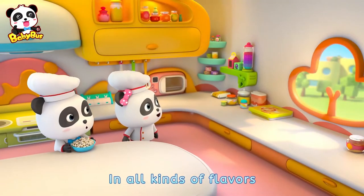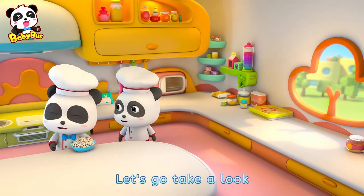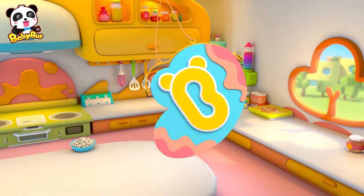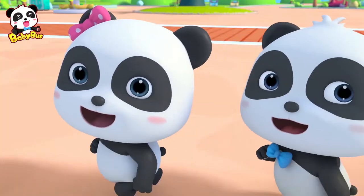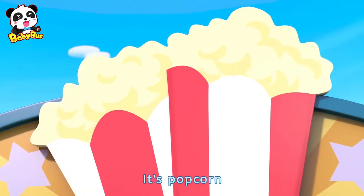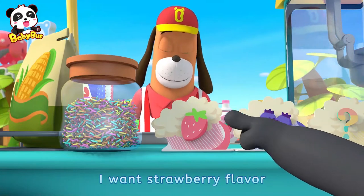Popcorn in all kinds of flavors! All kinds of flavors? Let's go take a look! Wow! It's popcorn! Yummy popcorn! Come and try! I want strawberry flavor!